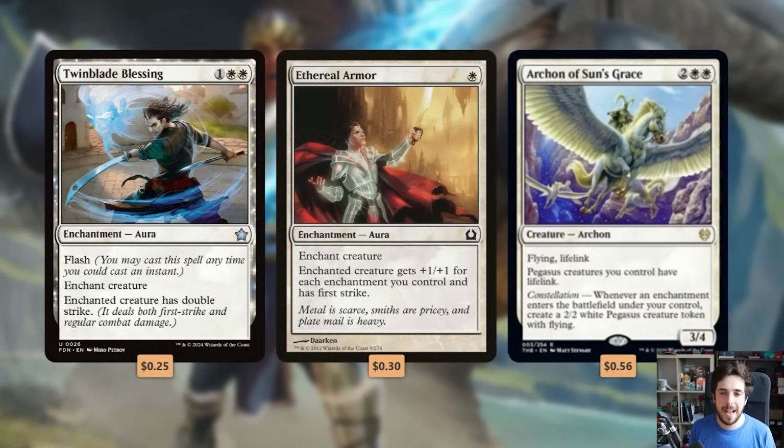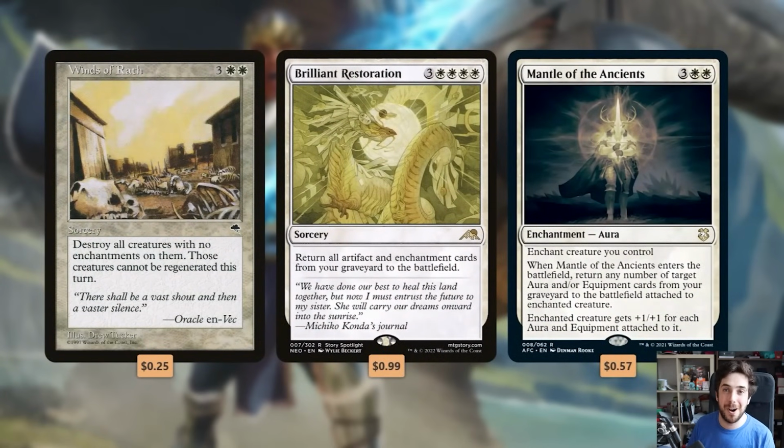And then we also have a variety of finishers. Twin Blade Blessing, just whatever big creature now has double strike. But even better is stuff like Ethereal Armor. It gets +1/+1 for each enchantment you control, and we're going to have a lot of auras on the battlefield. Doubling the amount of Ethereal Armors we have with Arna's attack trigger just means opponents are super dead. And as we're making all these auras enter the battlefield, we're making a giant army with Archon of Sun's Grace too. I can't overstate how powerful auras are as an archetype, especially on a budget.